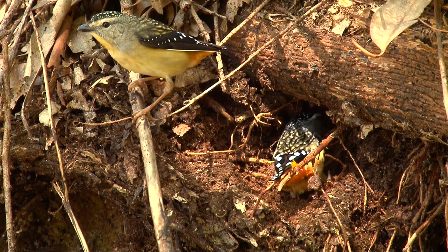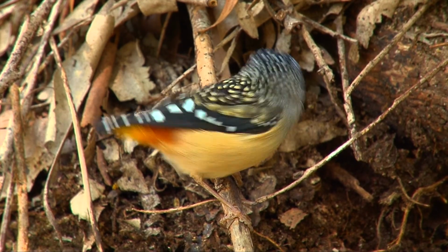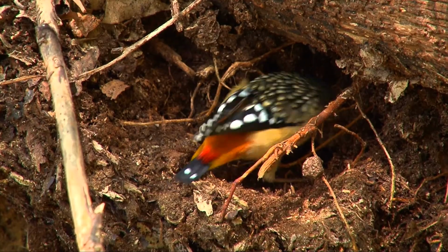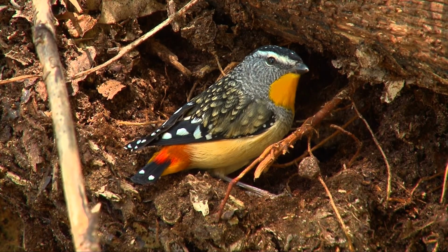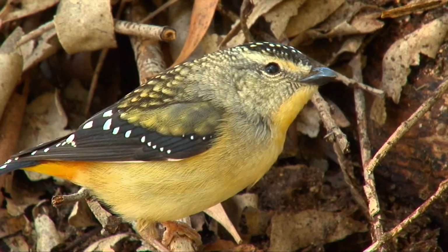Tiny colourful bird with short stubby bill, bright red patch on rump, and entirely white eyebrow. Very common in woodlands and eucalypt forest within its range, which covers most of Australia. Makes small nest burrows in soil banks. Captured in action near Adelaide.